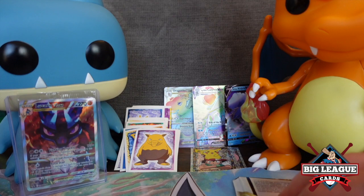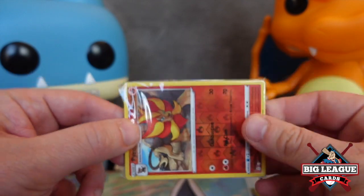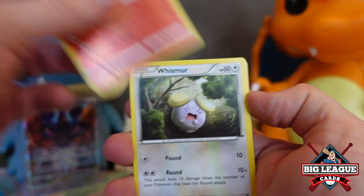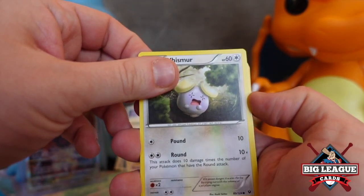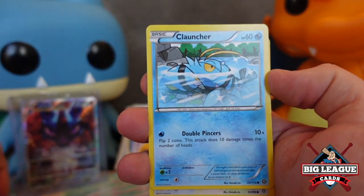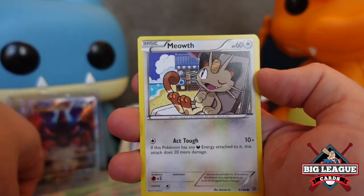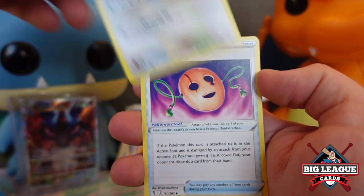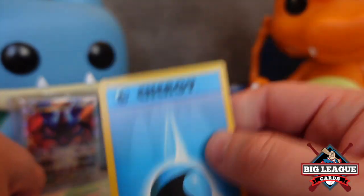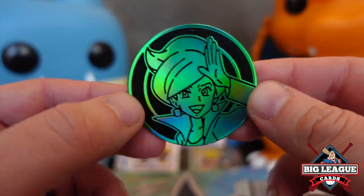Very cool. All right, and here is, looks like a pre-made pack. Let's see what's in here. So we start off with a reverse holo Pyroar, Whismur, and they got some older cards in here too. Bronzor, Minccino, Launcher, Meowth. It's really cool seeing the older cards on here. Very cool idea. Minccino again, Spirit Mask, and an Energy card from Base Set. Very cool. Alright, and we also do have a coin in here. I got a nice trainer coin.